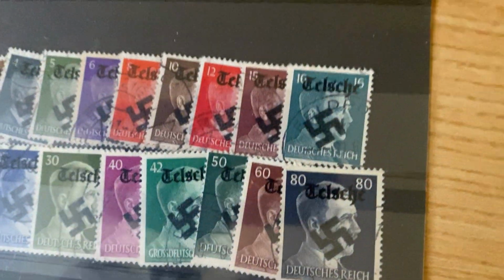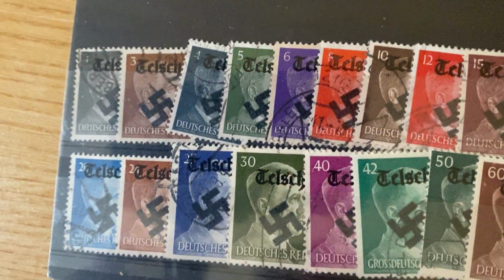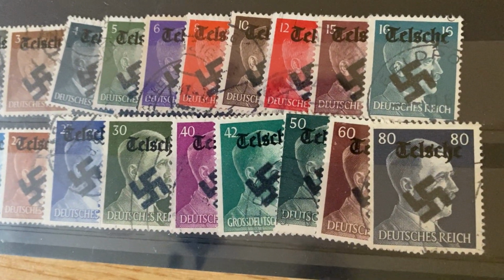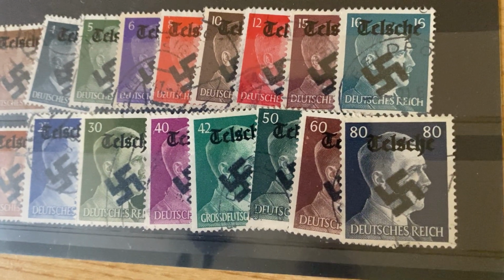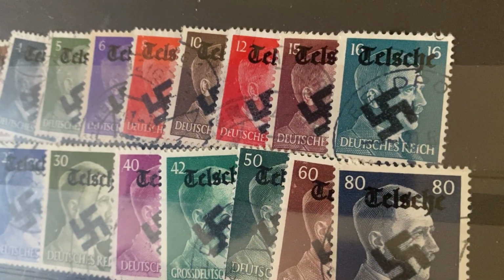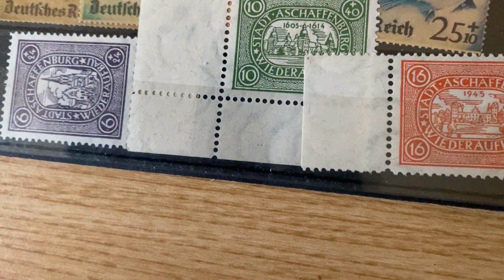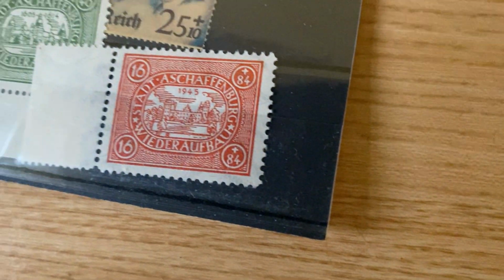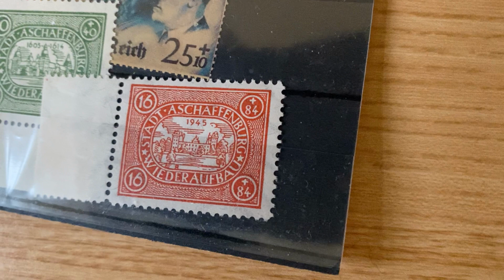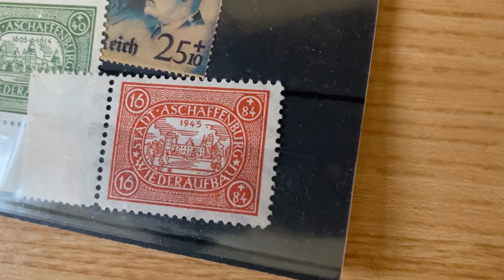This one's again one of these ones where there's the set of Hitler's faces on the normal stamps. With Telscher, if that is how you say it. Sometimes it's very difficult, especially when they use the Gothic font in German. It's very difficult to read sometimes. Now these are some of the Allied ones of 1945, and they're issued, so it's 16 plus 84. So it's for a rebuilding fund.